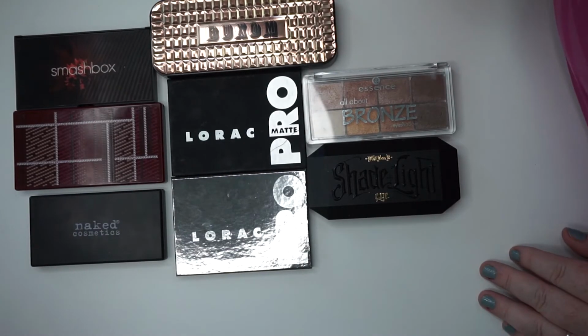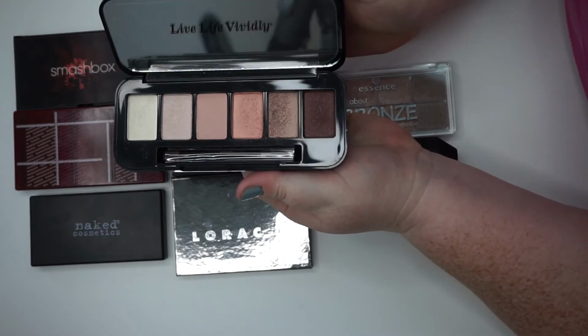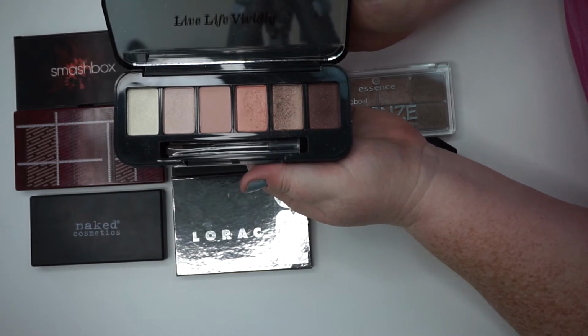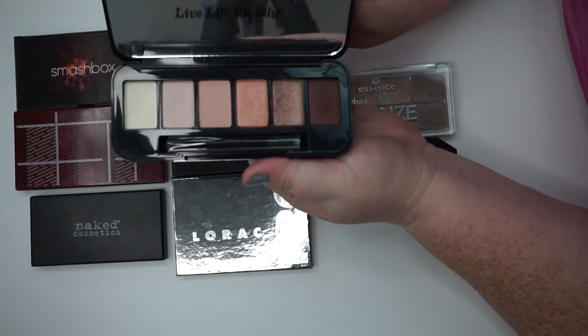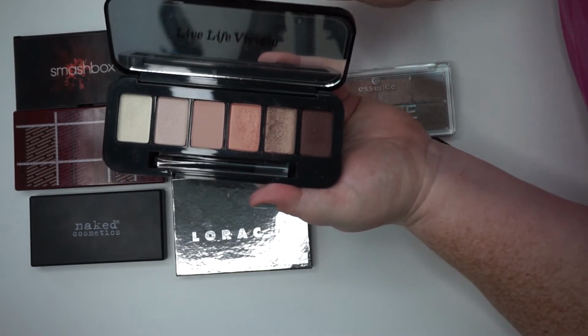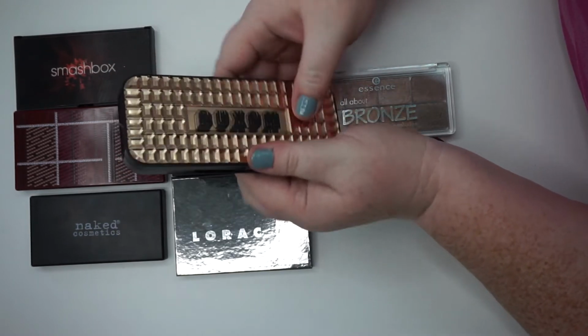All right, now we're into smaller palettes. Let's jump in with this one. So I really have only used it a couple times. My one problem with this palette is the fact that you can really only create a couple looks from it, but I love the packaging a lot. So I'm actually going to keep it because I feel like just for a nice base amount of shadows, it's a good thing.